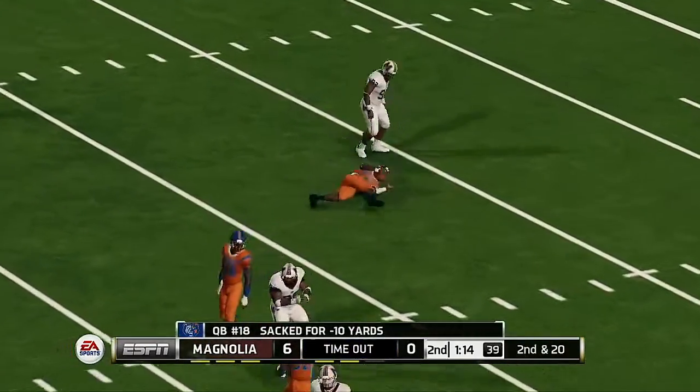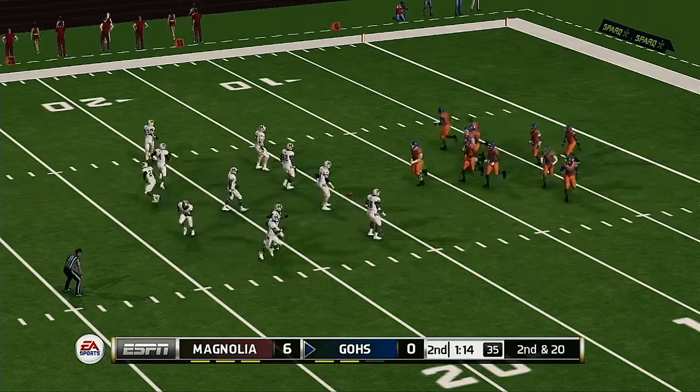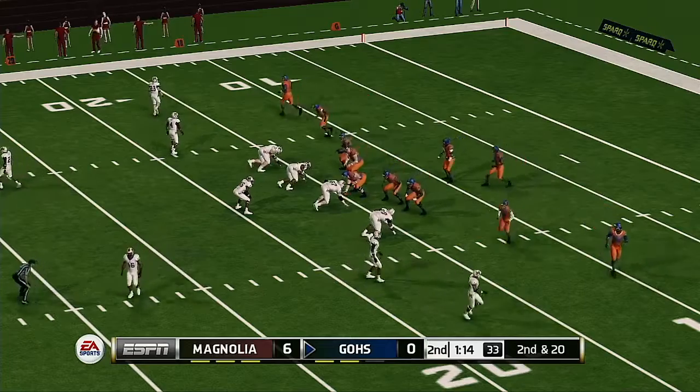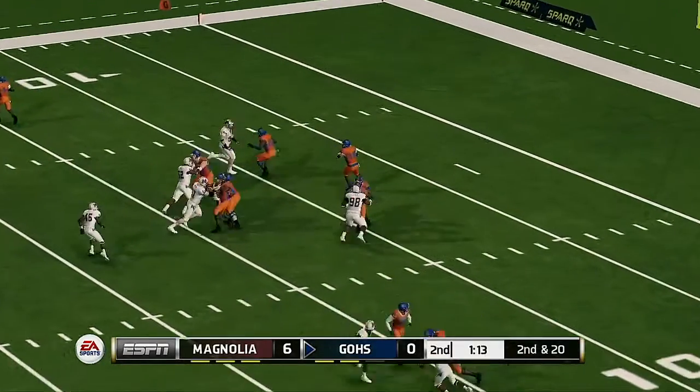And he's going to be sacked. Coaches don't like it when their quarterback gets hit like that. And don't be surprised to see the old coach get on his lineman to protect the quarterback a little bit better. They find themselves in a hole here after that sack at second and long.